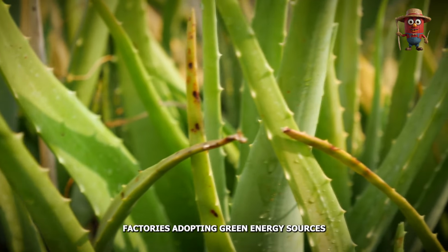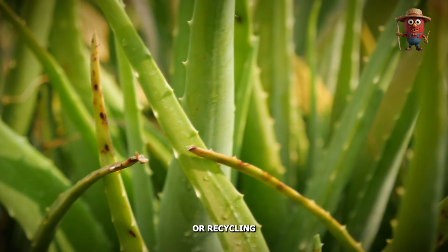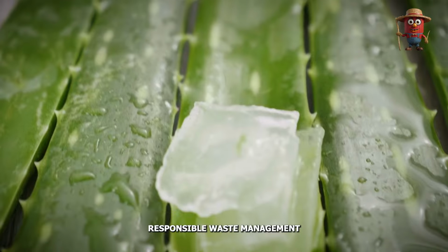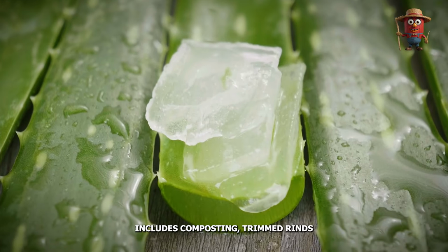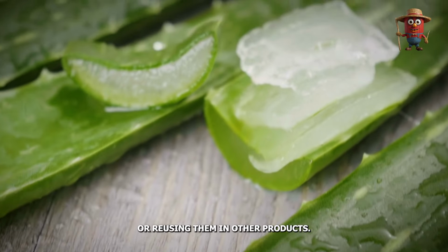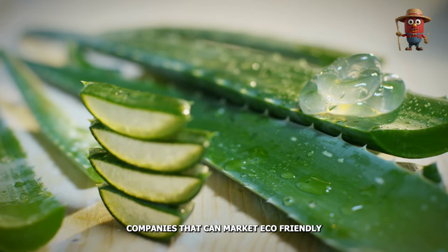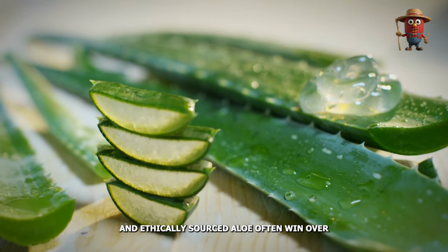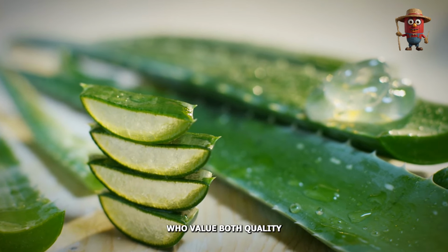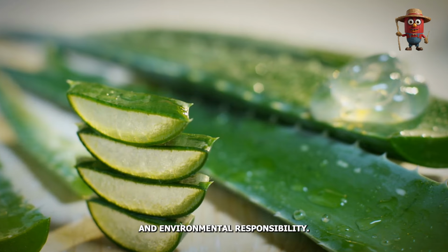Factories adopting green energy sources or recycling wastewater reduce their ecological footprint. Responsible waste management includes composting trimmed rinds or reusing them in other products. Companies that can market eco-friendly and ethically sourced aloe often win over discerning consumers who value both quality and environmental responsibility.